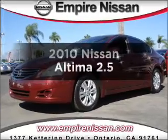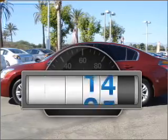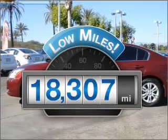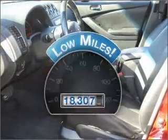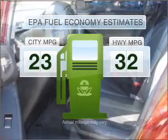Introducing the 2010 Nissan Altima. This is the set of wheels you've been looking for. A low odometer reading makes this vehicle a great value at this price. In the city or on the highway, you'll spend less time at the pump with this fuel-efficient vehicle.